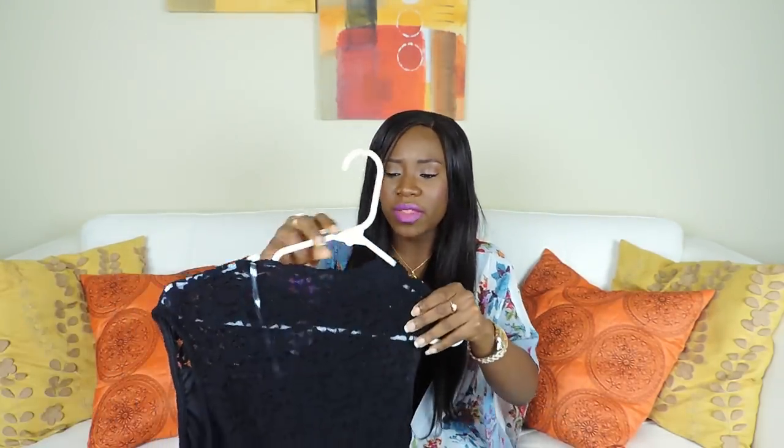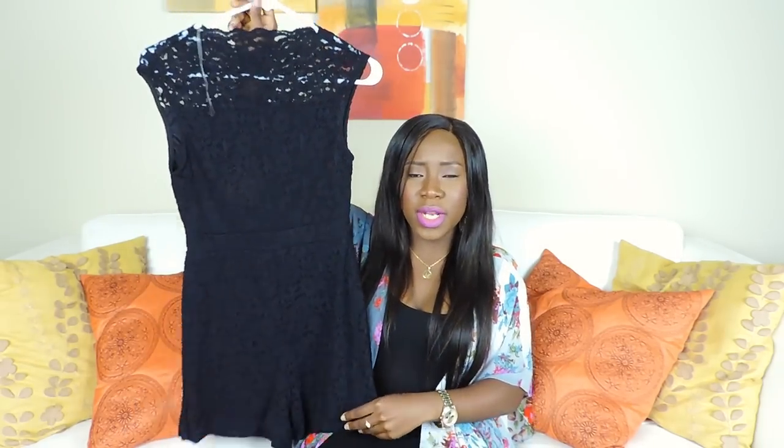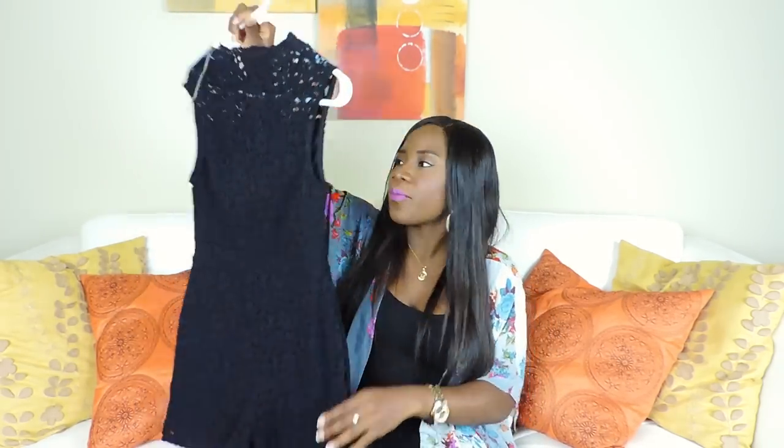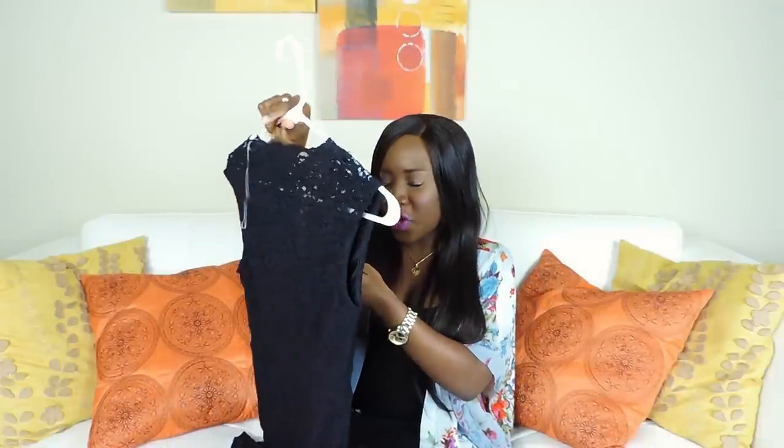Then from Susie Shea, I got this lace romper. It's so pretty. There'll be lots of graduation parties soon, so I can wear this to one of them. And this was originally $35. I got it for $18.90.